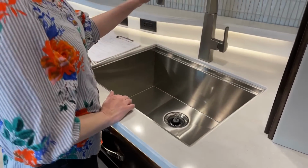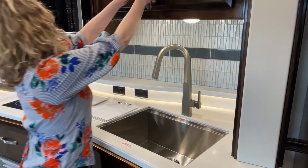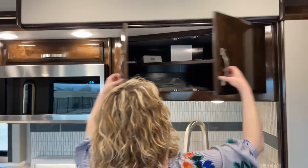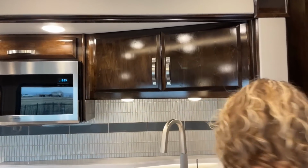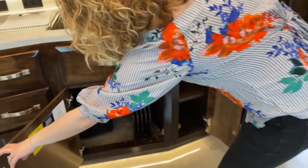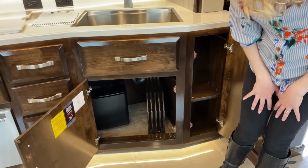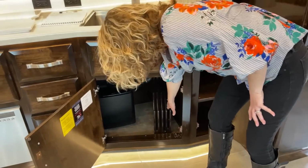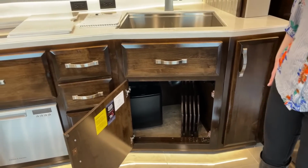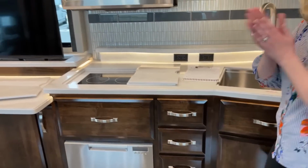A Moen here, beautiful. And a really nice tile backsplash. More storage up here. More storage here, and then down here, I thought that black thing back there might be a trash can, but no, it's a subwoofer for your Bose sound system. And then this is just to put the covers for your sink and cooktop. All right, the moment you've all been waiting for. I know you want to go see the cab.